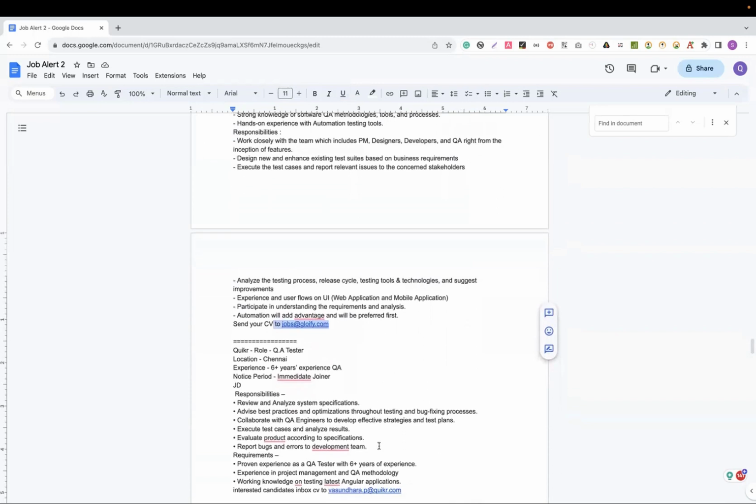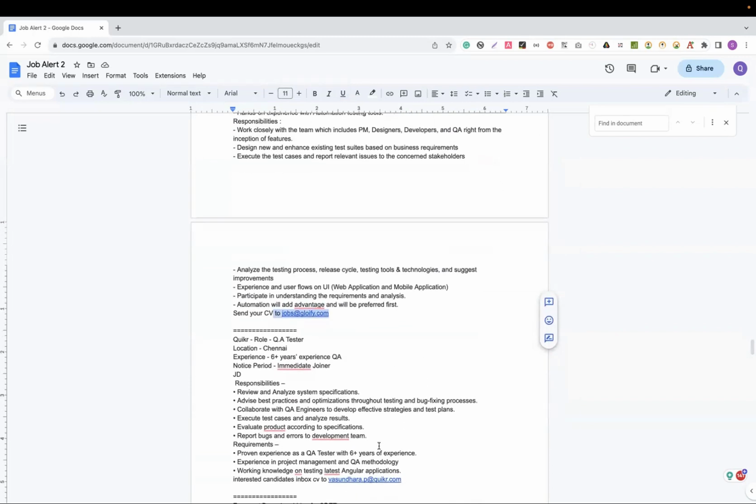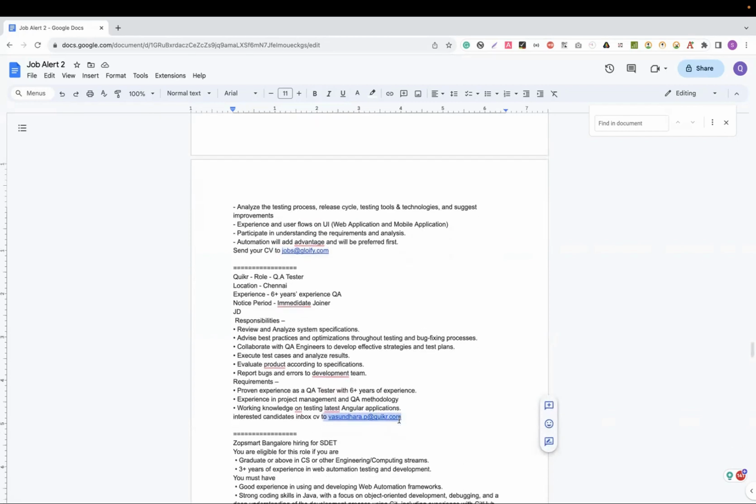Next opening is for the Chennai location for 6+ years of experience. Immediate joiner is required, and it is for the QA tester profile. 6+ years means you must have a good understanding about the product. You must have good understanding about the test case management, bug fixing processes, right? So if you have all these understanding, you can simply share your updated resume on the mentioned email ID.